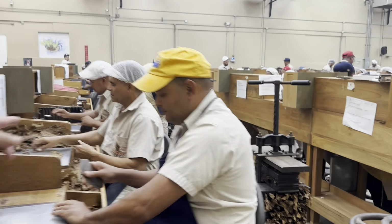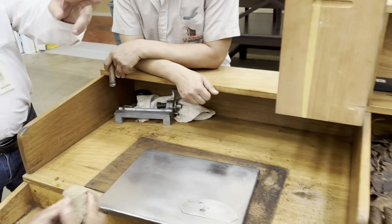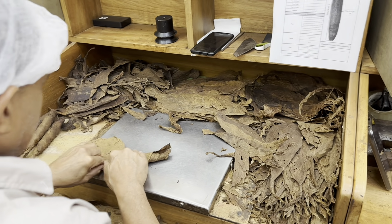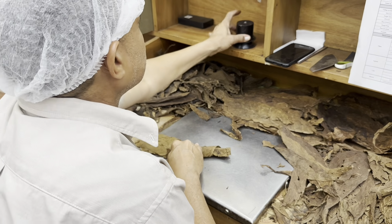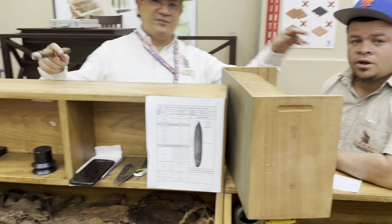Behind him. This is Juan Pablo Martinez, Jose Garcia, there Guillermo. This is going to be a teamwork between him and him. He's making the first part. He already has more than 40 years of experience. He's 60 years old. So this is Eric, the supervisor.